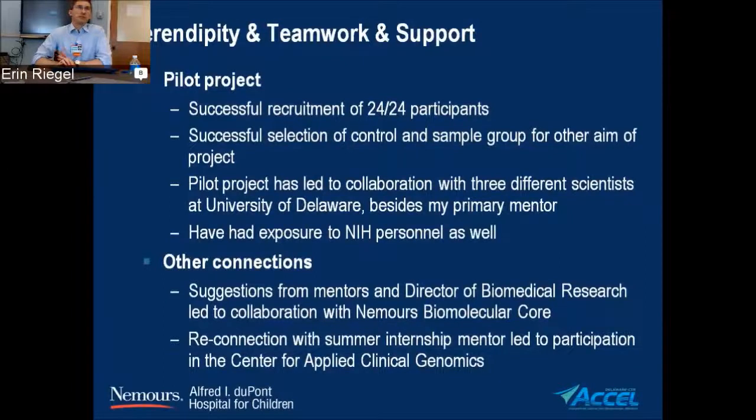So the pilot project's been successful. We were able to recruit all 24 participants that we were hoping to recruit, 12 in each group. We had a great control and sample group, as well as the other aim. The summer student got me all the samples that I needed. And through this project, I've developed some collaborations with some scientists at the University of Delaware, besides my primary mentor, who are working on appetite regulation from both a psychological standpoint, from the nutrition standpoint, not just the biochemical. And so I'm now starting to think about larger grant mechanisms and some bigger collaborations.